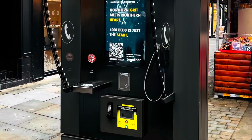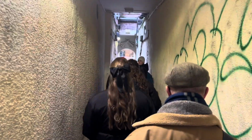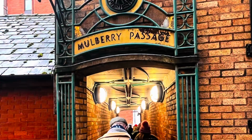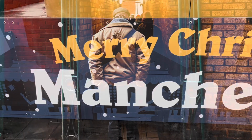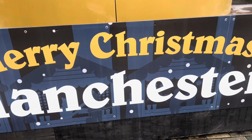I thought this was pretty unique. It's a defibrillator right in the middle of the street. Hey, you never know. And then they did take us down a couple of secret alleys and passageways to get to different parts of the Christmas market to explore. They were kind of letting us see where everything was, so when we came back on our own in our free time, we would know exactly where to go.